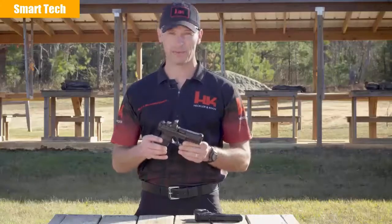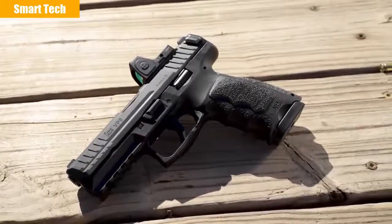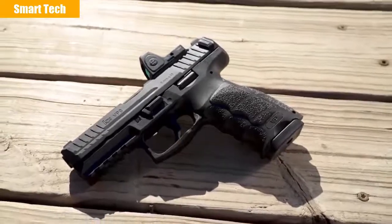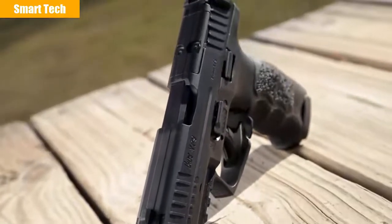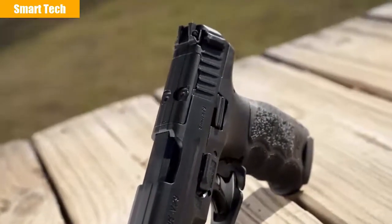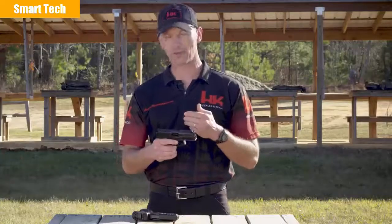Well, no longer. I'm excited to share with you today that starting in 2020, all new VP9s will be optic capable. This new VP9 was designed with the goal of securely mounting as many different red dot sights as possible while keeping the overall cost of the firearm low by eliminating unnecessary and unused accessories. The pistol will be shipped with what is essentially a filler plate, and if the user never chooses to use a red dot optic, then no modifications are necessary. But if the user does buy an optic or has an optic already, all they have to do is contact the HK web shop, let them know what sight model they have, and for a small cost, the proper adapter plate will be shipped to them.